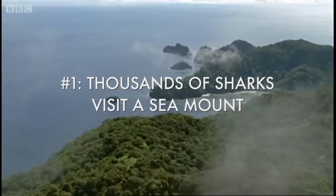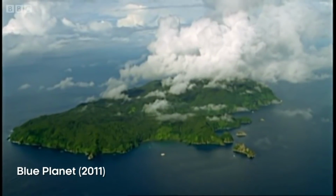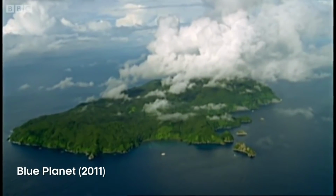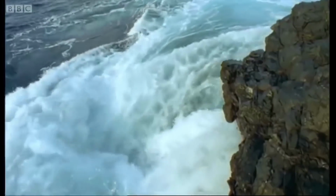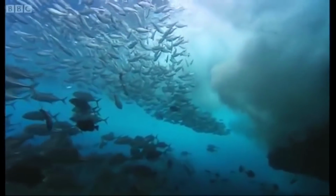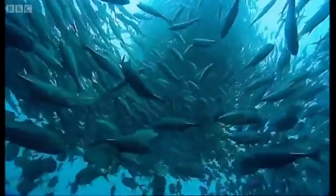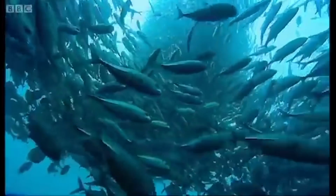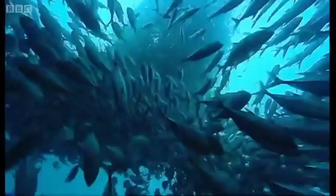A tiny island lost in the midst of the Pacific. It's the tip of a huge mountain that rises precipitously from the seafloor thousands of meters below. The nearest land is 300 miles away. Isolated seamounts, like this one, create oases where life can flourish in the comparatively empty expanses of the open ocean.